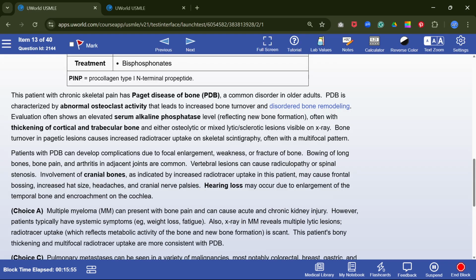This patient with chronic skeletal pain has Paget disease of the bone, a common disorder in older adults. Paget disease of the bone is characterized by abnormal osteoclastic activity that leads to increased bone turnover and disordered bone remodeling.